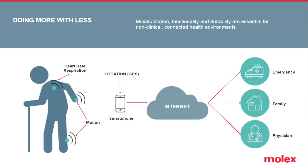Doing more with less. Mobile electronics from consumer and commercial applications paved the way for smaller, faster, and connected medical applications. These networks connect from patient to cloud through encrypted networks. This connected health ecosystem creates design challenges for MedTech suppliers to provide smaller, flexible, sleeker, and connected solutions.